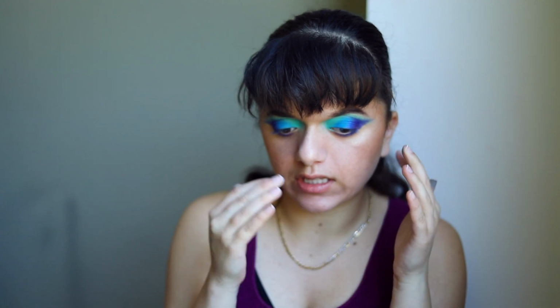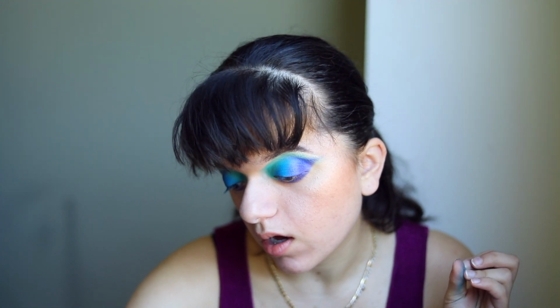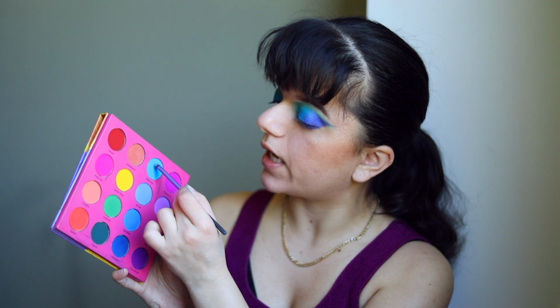I know that I went a little bit ham, and I went in a little bit more than I wanted to with the placement of this color, but I do think that now I want to go with a pretty tiny detail brush. I'm trying to find one here, and I think I'm going to dip into this blue shade and apply this to the inner portion of my lower lash line.